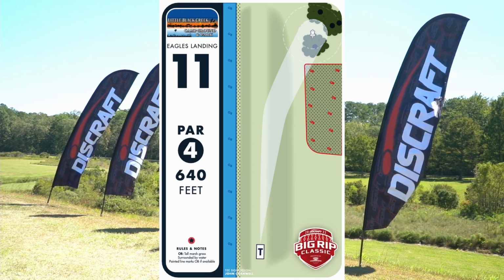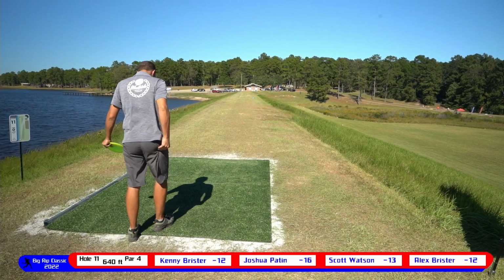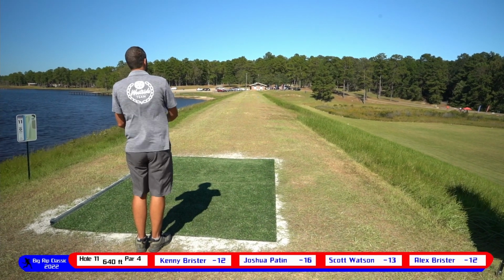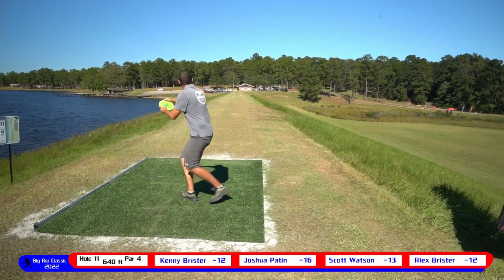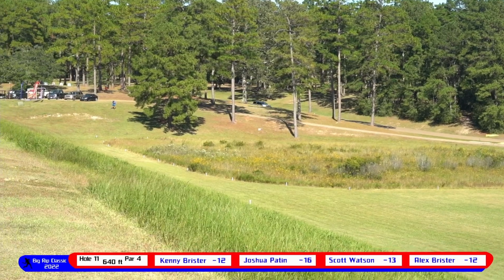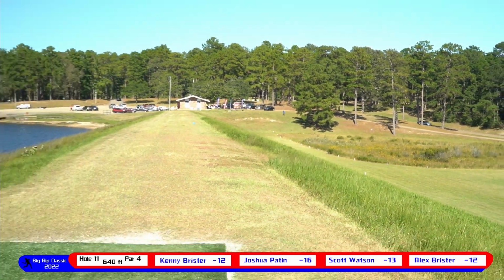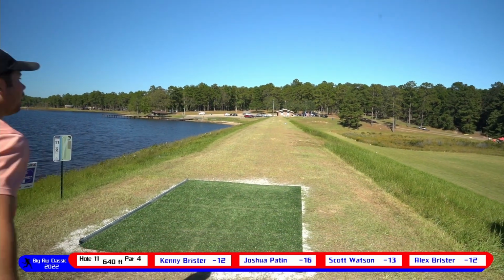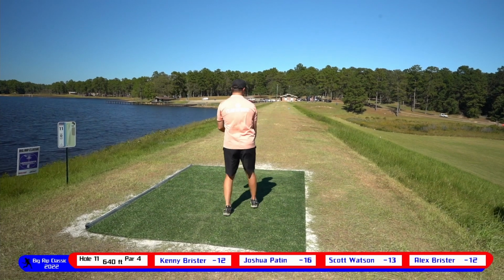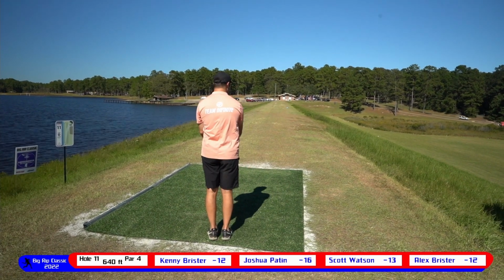Moving into hole 11, par 4, 640 feet. Got OB right, hillside kind of left. And really players are probably trying to mash this as far as possible. Josh putting it a little wide. Hopefully that disc is overstable enough to miss the OB. And plays it almost as perfect as you can. You really don't have to bite off as much as you can. You really just want to place it down there and give yourself an upshot.